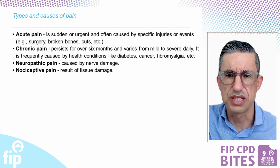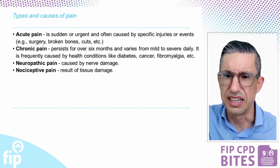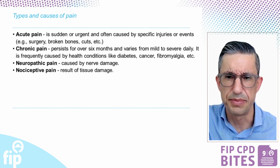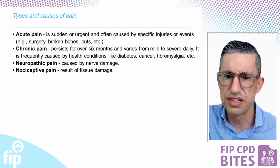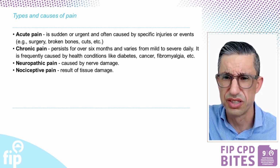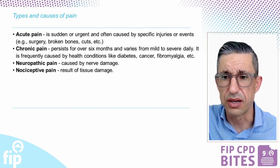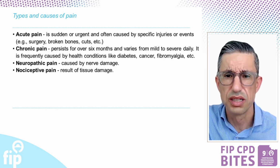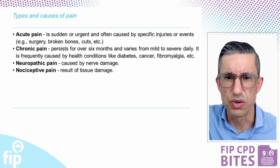Neuropathic pain is caused by nerve damage. It can feel like a stabbing, burning, shooting, or sharp pain. It can cause difficult sensations such as hot, cold, and touch. Neuropathic pain can be caused by cancer, alcoholism, stroke, limb amputation, chemotherapy, radiation, or diabetes.